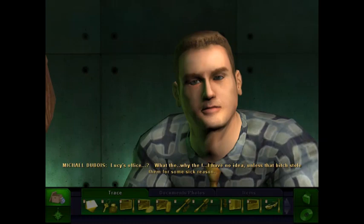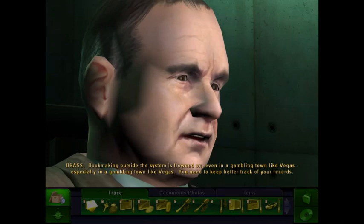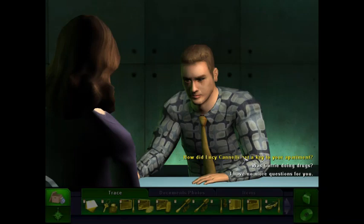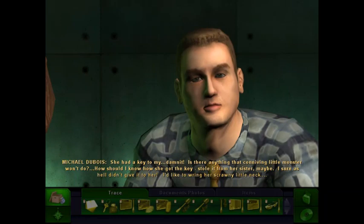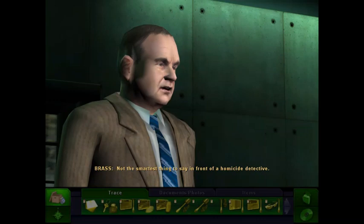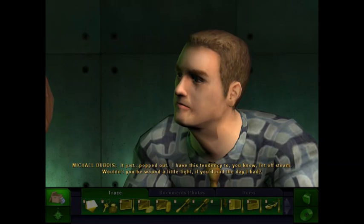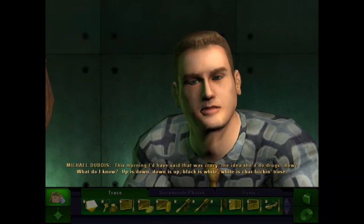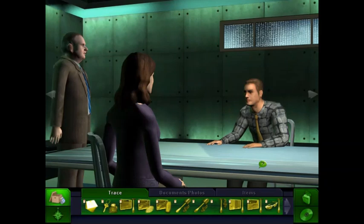Bookmaking outside the system is frowned on even in a gambling town like Vegas. Especially in a gambling town like Vegas. You need to keep better track of your records. She had a key to my... Damn it! Is there anything that conniving little monster won't do? How should I know how she got the key? Stole it from her sister, maybe. I sure as hell didn't give it to her. Like to wring her scrawny little neck. Not the smartest thing to say in front of a homicide detective. Oh, just popped out. I have this tendency to, you know, let off steam. Wouldn't you be wound a little tight if you'd had the day I had? This morning I'd have said that was crazy, the idea she'd do drugs. Now, what do I know? Up is down, down is up, black is white, white is sharp frickin' juice.